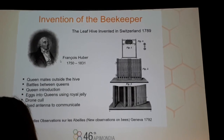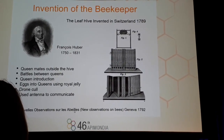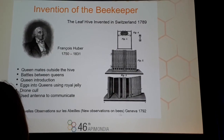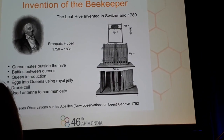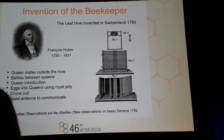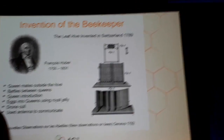The most fascinating of all for me is that this is basically an observation hive, and he published his results. It's a French title, which a lot more members of the audience would understand better than I do, which basically means new observations on bees. So the new observation of bees was published by a guy who also invented the first observation hive, and he was blind. He couldn't see anything throughout any of these experiments. I suspect he had a team with him, and probably said, hey, what are they doing now? To try and work out what was going on.